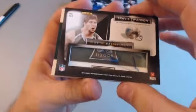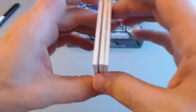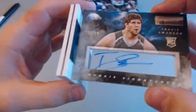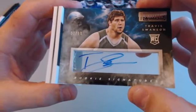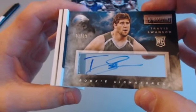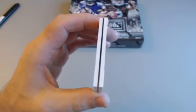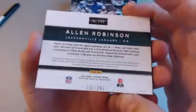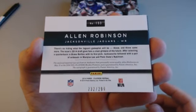Our first hit will be a Travis Swanson for the Lions. Swanson TV Dinners, 31 of 99 for Detroit. That'll be Dubba 56. Under 100 is always good. And booklets are always good. This one will be an Allen Robinson, 232 of 299 for the Jaguars, Marcotti.